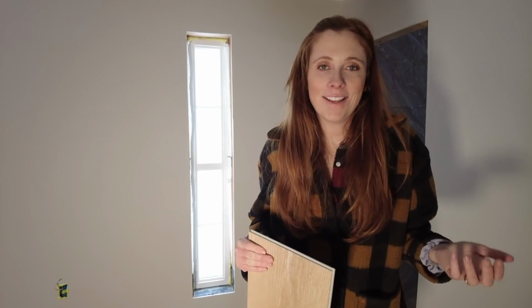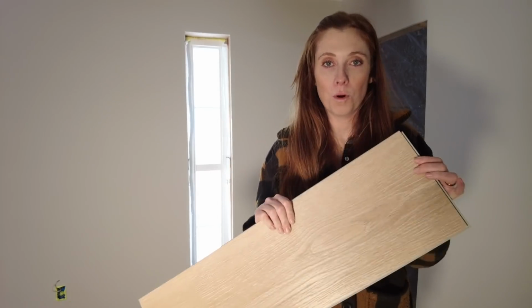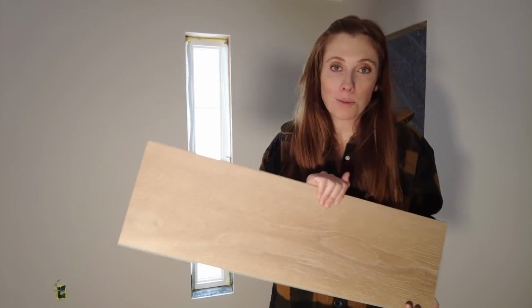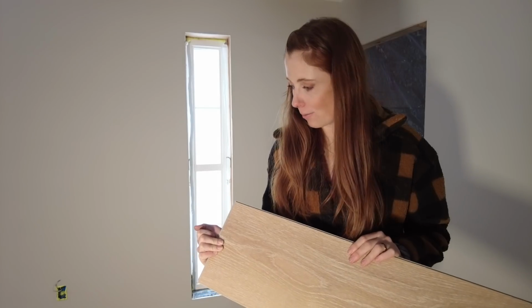If we learned anything, it's that having the most durable floors possible is a really good idea, especially with Riley and the dogs. So we're installing a plank vinyl flooring. There's no particle board or wood or anything. This is just plastic, so it should be completely waterproof, totally durable. And so far it's been really easy to install. This is from Home Depot in the color Dusk Cherry.